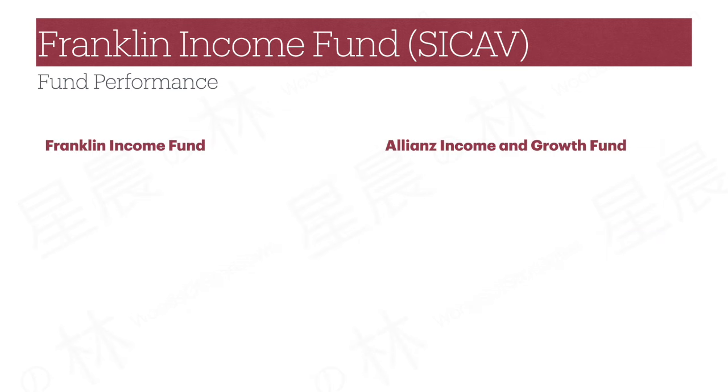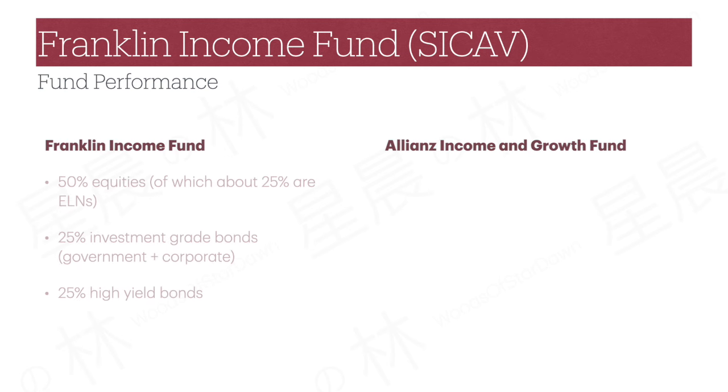So is the Franklin Income Fund a poor choice even within peers? For US multi-asset income strategies, I think another fund that is popular in the retail space is the Allianz Income and Growth Fund that can be used for comparisons. The strategies of the two funds are different though.